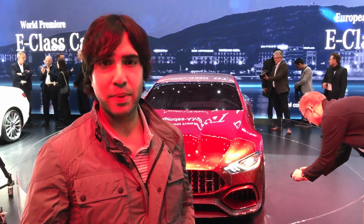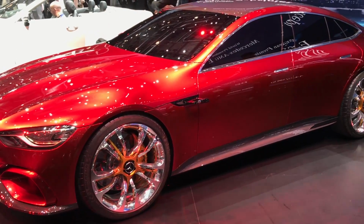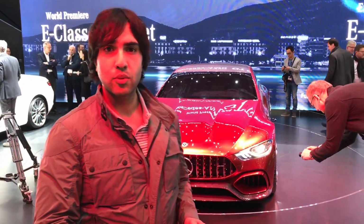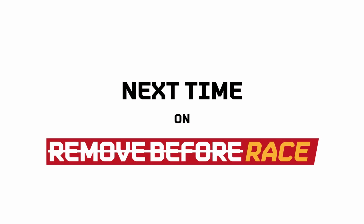I hate the references to the Panamera. This isn't a Panamera. It's not a saloon. It's not a CLS. It's not an A7. This is a supercar saloon, which has hardly ever been done in the industry. So keep an eye out. Let's see what else the crazy guys at AMG have planned.